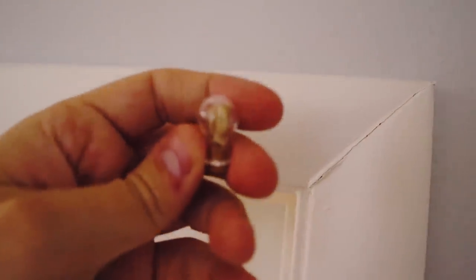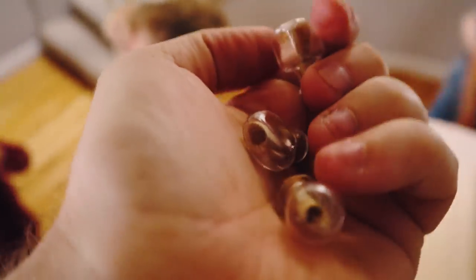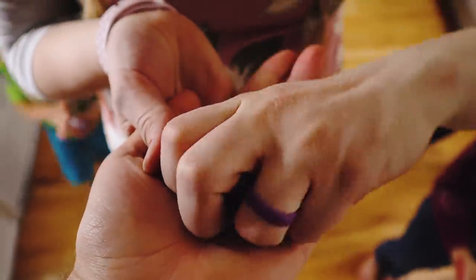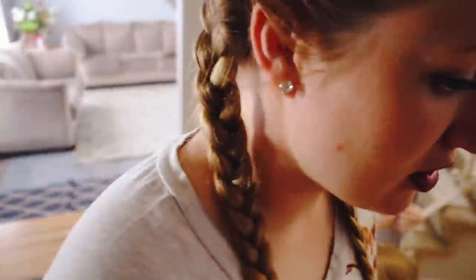This one's got like a folded up piece of paper inside of it. There's another one that has a piece of paper. Can I see? Here's another one. Oh! I got them right here. Okay. Three little tiny bottles. Do you want the other ones too? Yeah. Oh, they're so small.